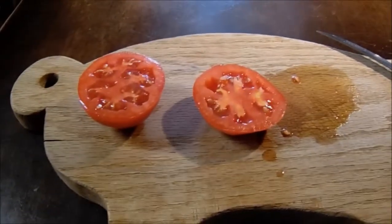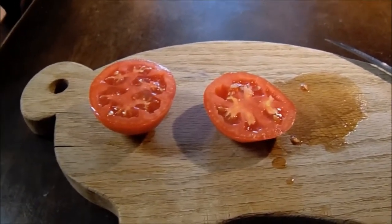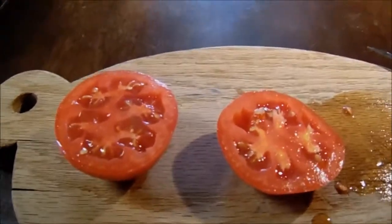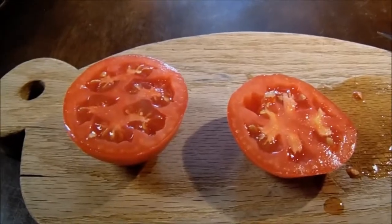So anything else you want to say about it? No, I just think it's an excellent tomato and worth a try if you haven't tried it. Alright, so I'll take you back outside for one second and catch you in a minute.